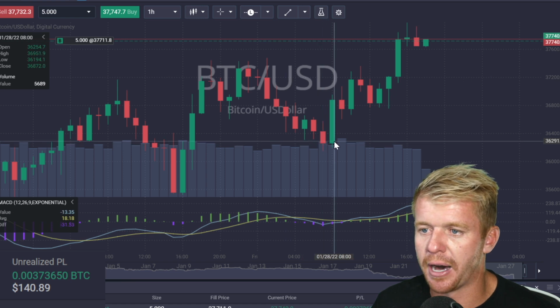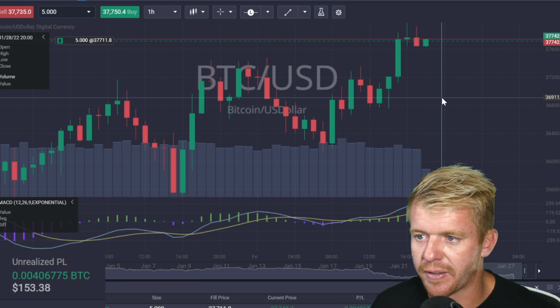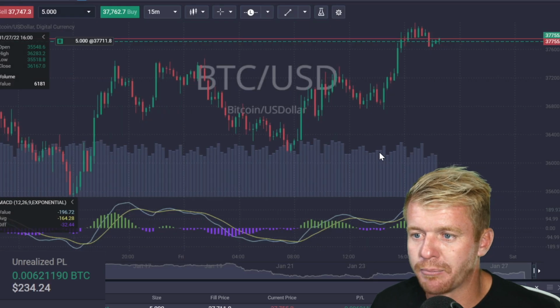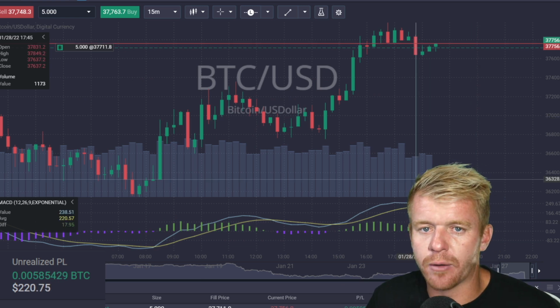Then we get kind of a bottoming feature, and then we get that big green candle. So looking very much like we could get a big green candle right here on the hourly chart. The question is, are we going to get it? Here we go. We're up $234 right now. We're looking for a push above 37,800. So right now, again, we're long.